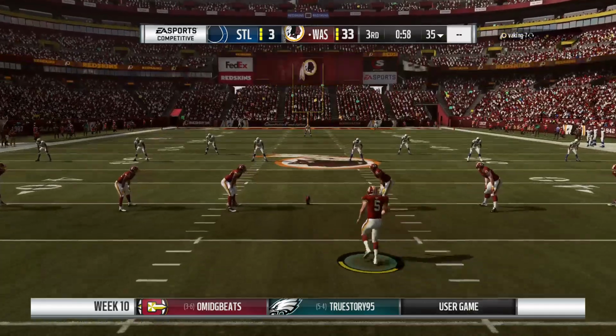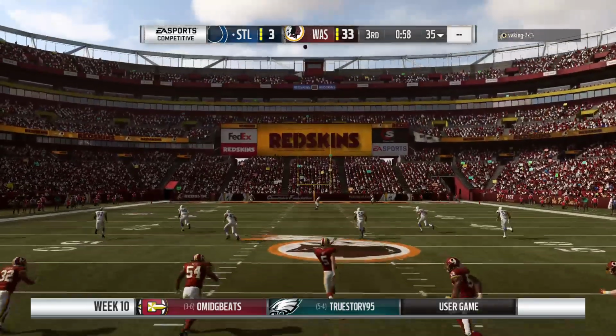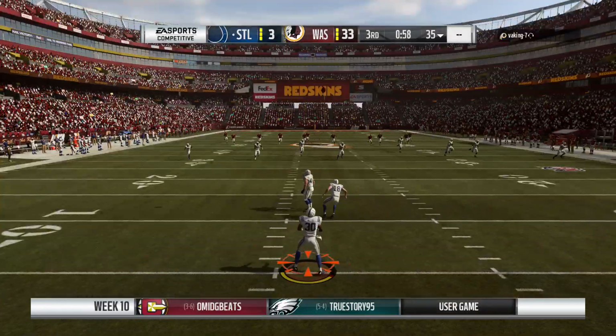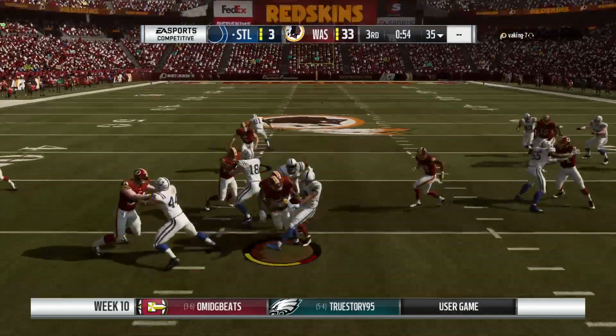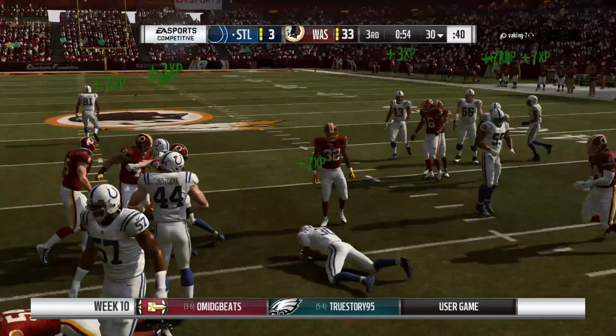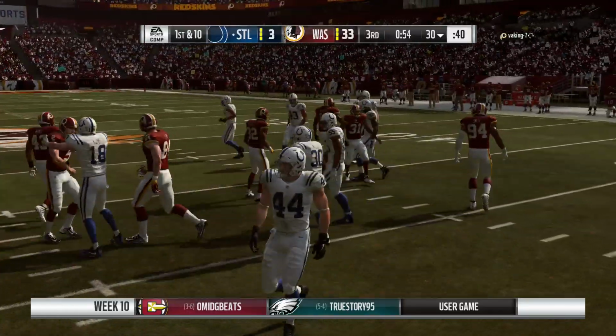Set now to kick this one away, and off it goes. This will be fielded at the 6. And a nice return sets him up pretty good here at the 30-yard line.